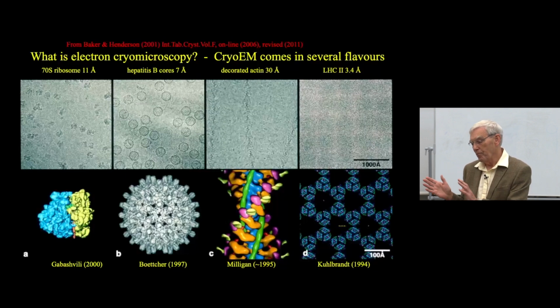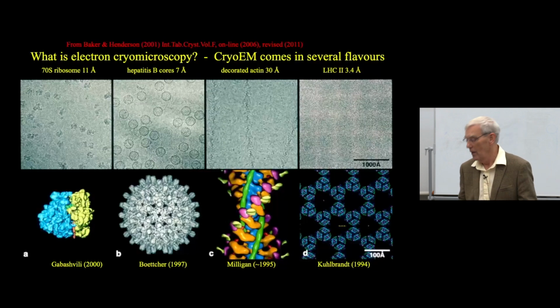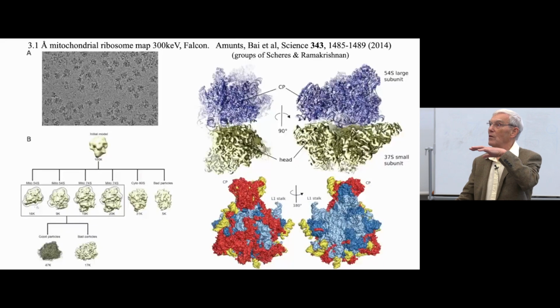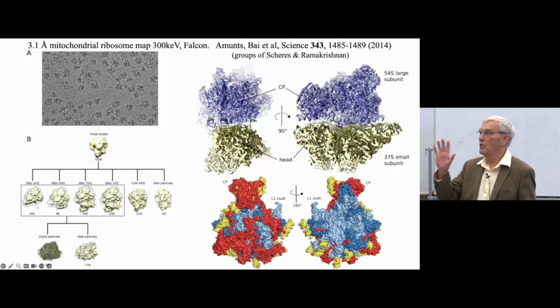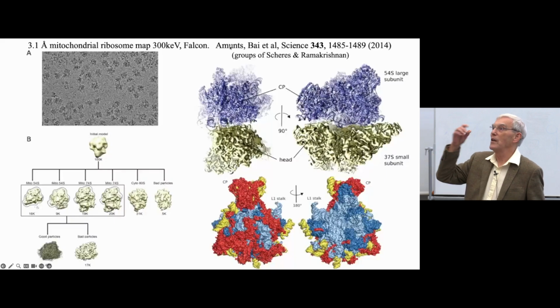So then, over time, the microscopes improved, the vacuum, the brightness of the sources, and particularly the electron detectors improved. And so here is one of the first structures done using essentially current equipment. It was 2014, but you know, the current equipment is not a lot different. It shows a picture of a field of view of ribosomes that couldn't be crystallized because Alexei Amunds couldn't purify mitochondrial ribosomes enough to get crystals.